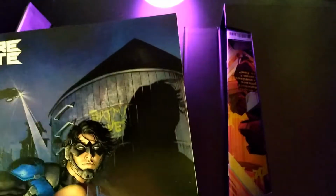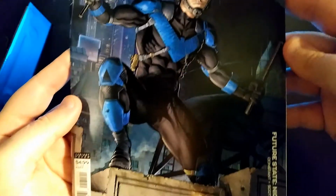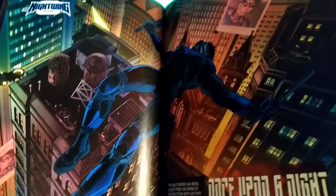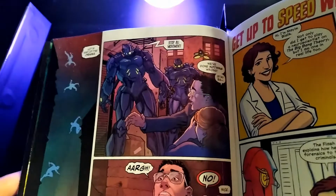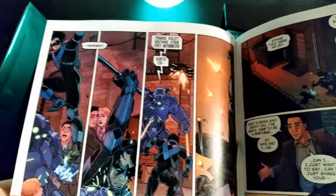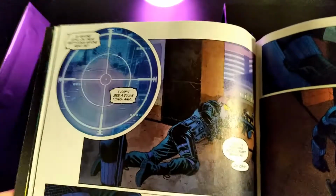Okay, next we have Future State Nightwing, which looks pretty close to how he always looks. But I'm curious, he definitely doesn't look like he's aged that much either. Which I'm okay with. I've seen different future versions of him that I didn't really care for, but this just kind of looks like him continuing to do what he does without much in the way of a visual change, which is fine with me.